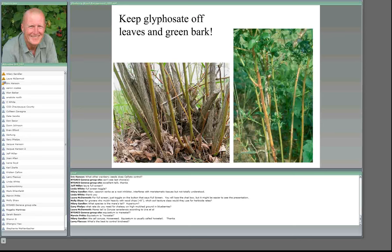So Roundup will be absorbed by this tissue. The next summer you'll see the distorted leaves. If those shoots leaf out at all, in many cases they'll be dead in the spring. So whichever way you choose to use Roundup in the fall of the year, make sure you're avoiding contact with any green blueberry tissue.